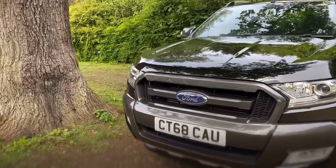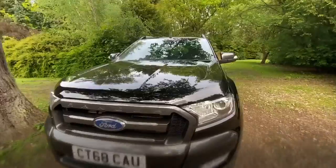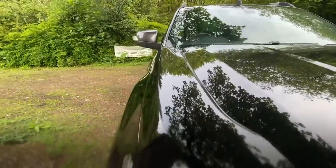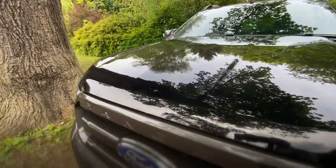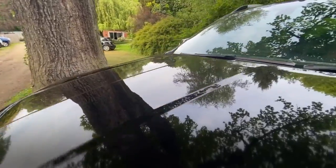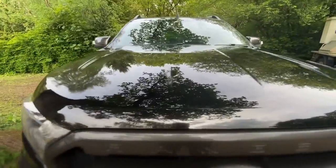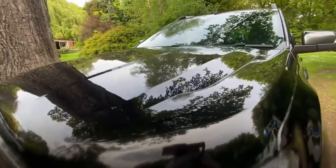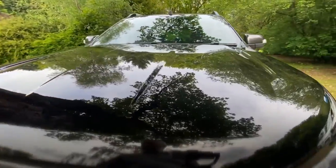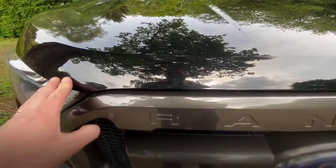Okay, so let's start with the bonnet and then we can work our way around from there. Hopefully you can see from the image, it's in exceptionally clean condition throughout, to be honest with you, but obviously let me show you and walk you through that. In regards to the bonnet itself, you do sometimes see a few stone chips on the front leading edge here. There aren't many, if there are any at the minute.